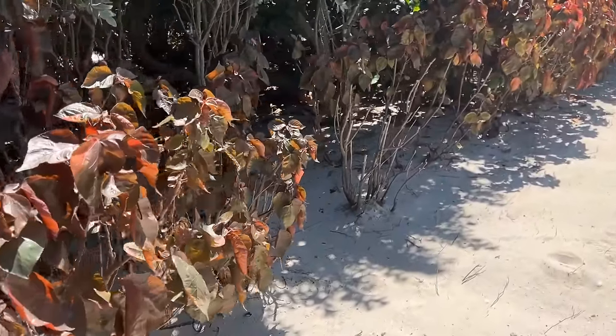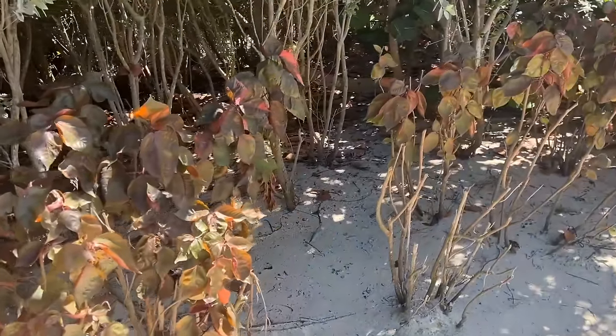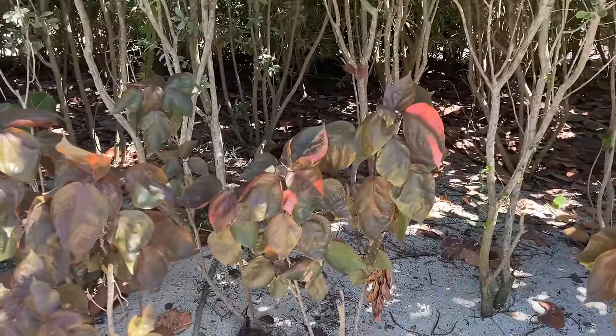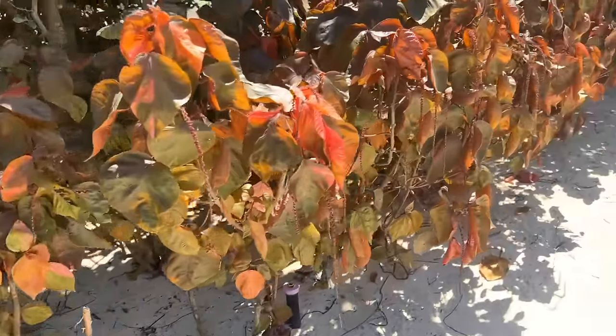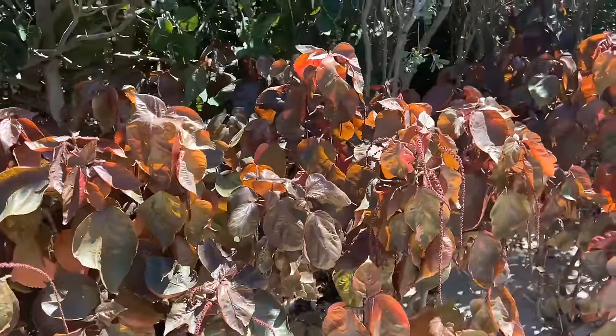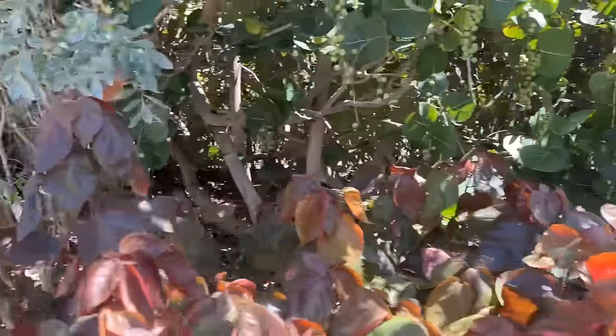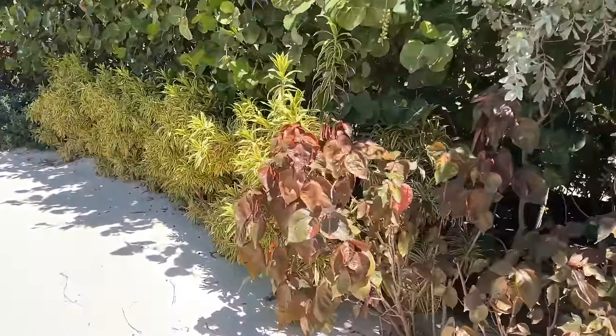We have a random rooster. Where'd you go, buddy? I heard him, then I saw him hanging out in here. Just a random rooster. Ooh, sand's getting hot. Where'd you go? I see, sand's getting hot. I gotta move on. Whew.